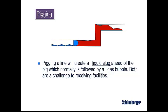But maybe more important than that, and I don't have a picture on that, is what happens after you've just pigged? How long does it take to come back to the steady state condition? Because all the time when you have an empty line and you're putting more liquid into it, the line is just acting like a long separator and collecting liquid inside, and you get no liquid out.